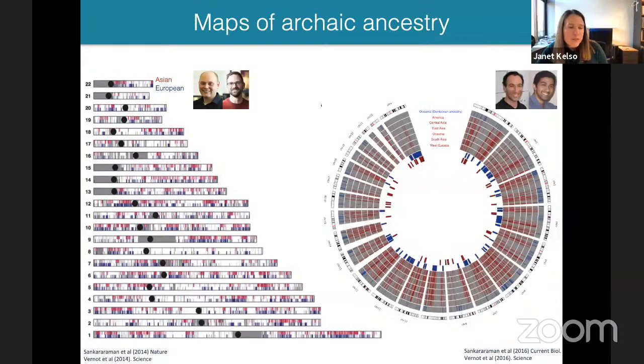And so to tackle this question of how the archaic DNA is distributed in the genomes, the groups of Josh Akey and his postdoc Benjamin Vernot, and David Reich and his postdoc Sriram Sankararaman, developed methods to identify Neanderthal and Denisovan introgressed sequences in individual genomes from present-day people. And what you see here are these maps of Neanderthal DNA in both Asians and in Europeans. So you see Asians in red, Europeans in blue, and the same here. So they're identifying in many thousands of genomes the exact locations of Neanderthal and Denisovan DNA.